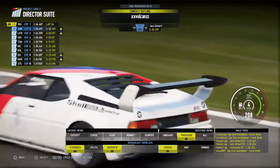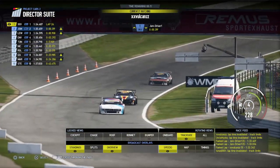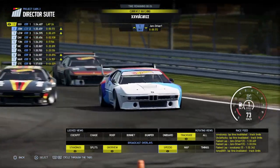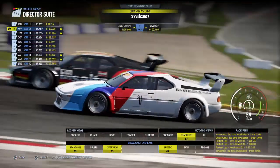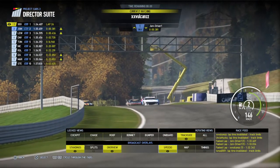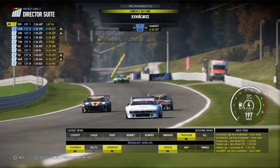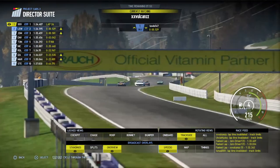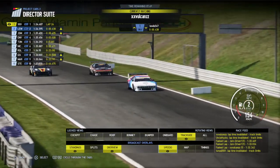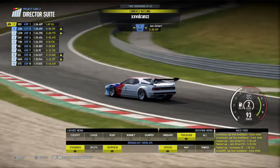Simpson's there, last chance, so I think maybe to have a go at him. Oh, he has a go. He's brave. He's brave. Vulcan saw it coming, and unfortunately, I think he's lost out to Lewis as well. Oh, he's just managed to keep it going. He's got the inside line. So he should just hold on to second now at the minute.